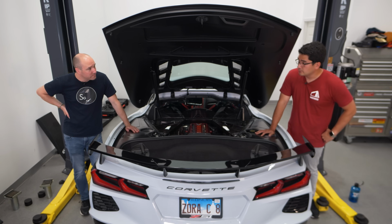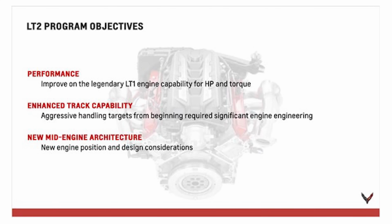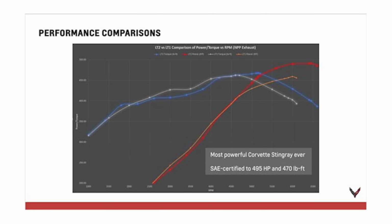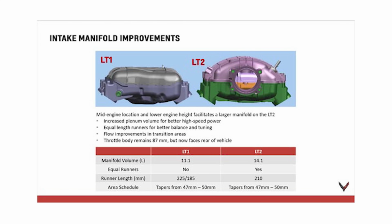So this is the LT2, which is based on the LT1. What's unique about the LT2 is the top end of this has been revised from the LT1. The bottom end is still largely the same. It still has the same compression ratio, the same forged components, the same bore and stroke. But because it's now mid-engined, they didn't have to worry about the packaging constraints from the LT1.